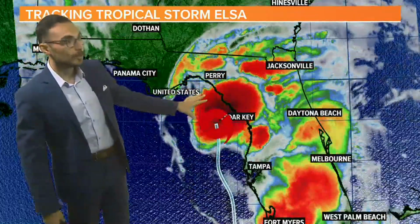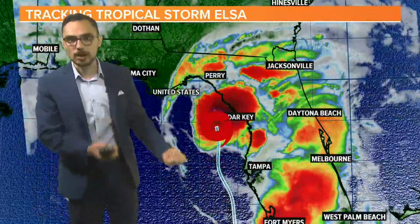It's looking healthier this morning. Overnight, it pretty much entirely fell apart. It went from hurricane status back to tropical storm status. A lot of dry air was in the center. I mean, there was no thunderstorm activity there, but now look at those red cloud tops.